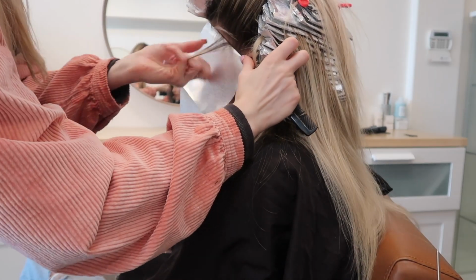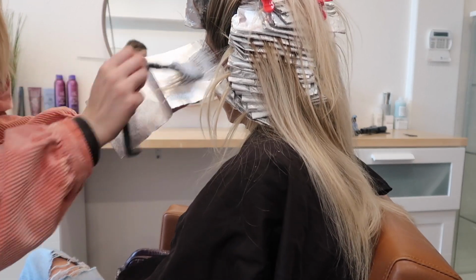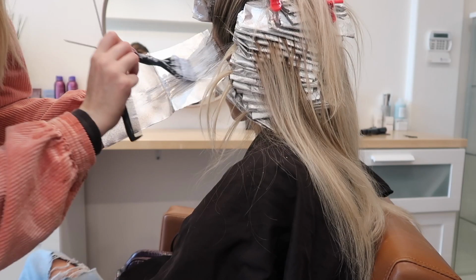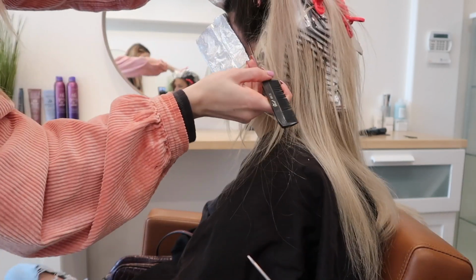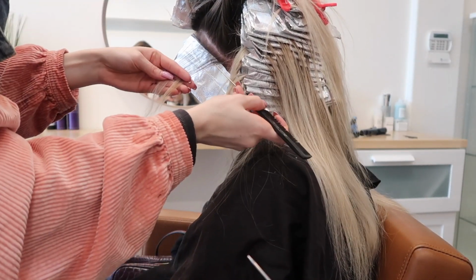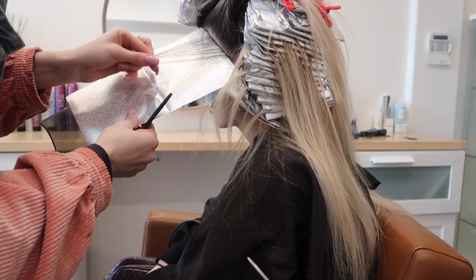So now I am onto the sides, and I am gonna go along diagonals all the way up the side. If you want the most coverage, I recommend going horizontally. That will give you the most coverage, but I did want to leave a little bit of dimension in there, so I'm gonna go diagonally. I'm literally just doing super fine slices and then baby lighting the slices. As you can see, super fine, very self-explainable, and of course using my balayage board pretty much the whole way there.